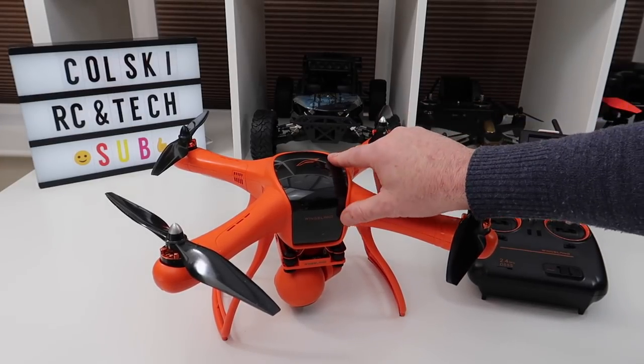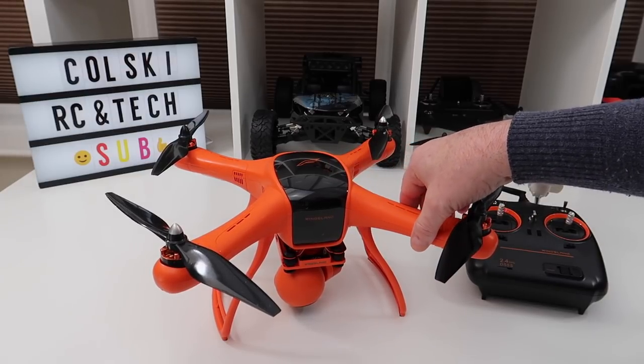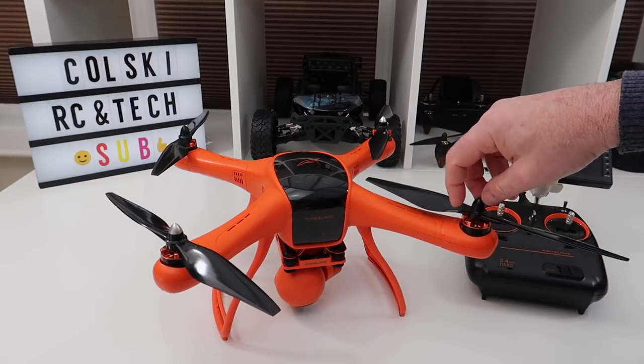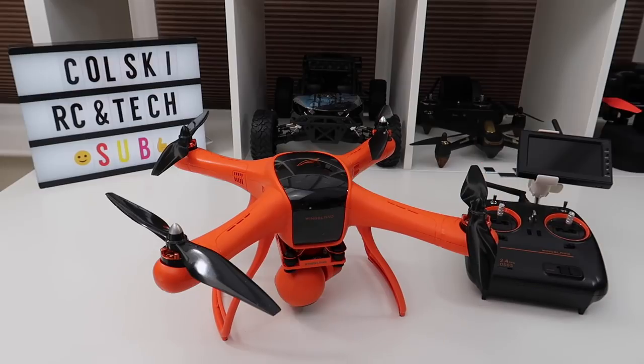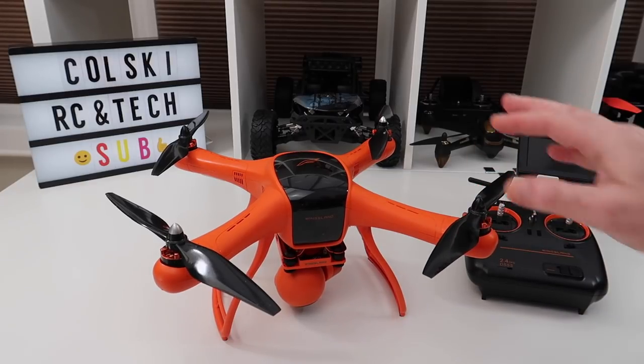But if this were the best it ever flew, and I don't think it is, there's no way a beginner could ever fly this thing, because it's lively, to say the least. It's a bit sketchy, you have to be on the controls all the time with it. But I think that's just because of the issue I've got with the GPS at the minute. I hope that's the only issue it's got.